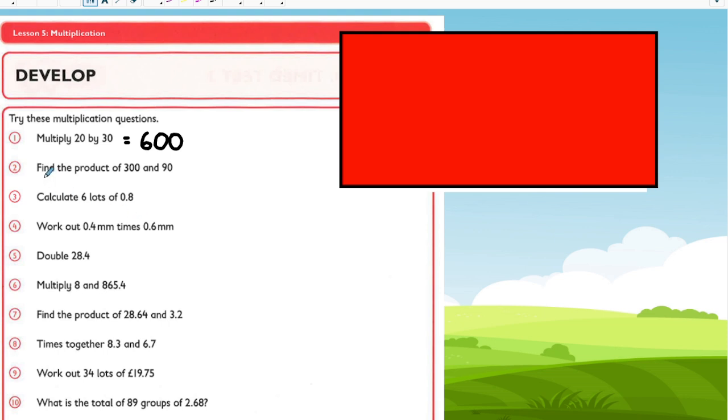The next question is find the product of 390. Now the word product means multiplication, and that's important that you know that. So I'm not getting confused with things like addition. We're going to be timesing these numbers together. Now the easy way to do this one is to say, well, 3 times 9 is 27. How do we know then how many zeros we require? Well, it's all about how many zeros were in the question. So we've got 2 there and we've got 1 there. So we need 3 zeros, and that will give us 27,000.